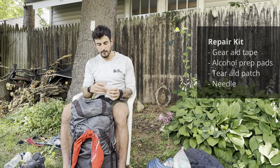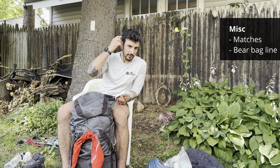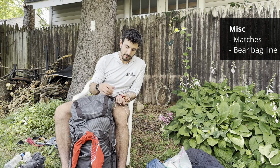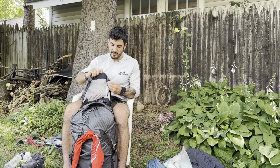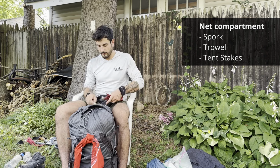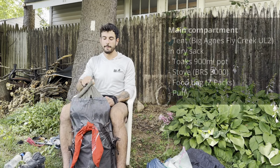I carried some matches with me in a bag just in case. You never know, matches are really lightweight and they're a good thing just to have. Next I have my bear bagging line for my food bag. It was easy to just reach in there and grab it at the end of the day. On the underside of my brain is this little net compartment, and in here I kept my spork, my trowel, and my tent stakes.